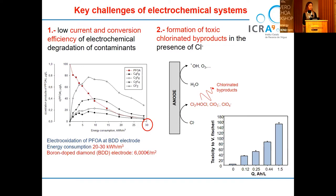It costs about 6,000 euros at least per square meter, which means that we cannot have a huge electrode surface area. And therefore, our heterogeneous reaction is then limited, of course. So we get, in the end, high energy consumption.